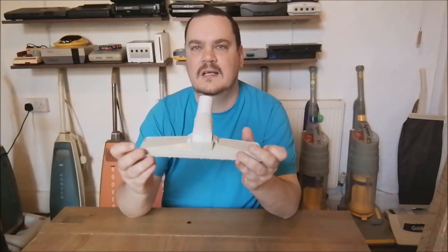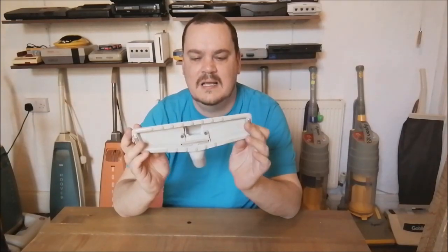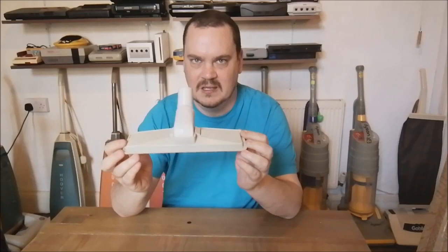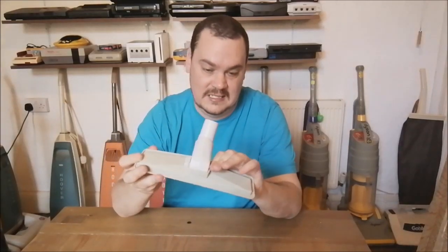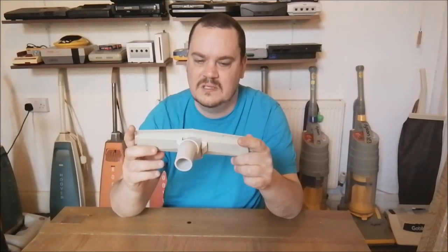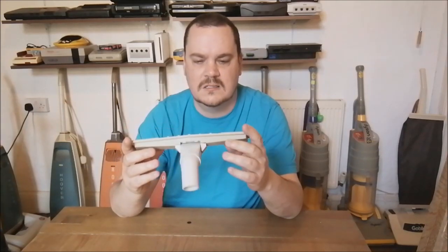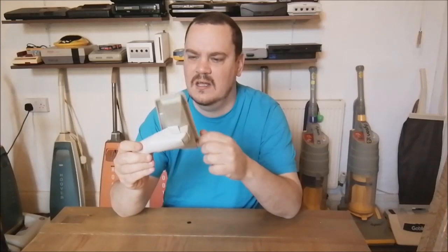Now, some Rotels have really good floor tools. Some Rotels have really poor floor tools. And this is an example of a really poor floor tool. This is it. This is your floor tool. It is cheap. That's the nicest thing I can say about this floor tool. It is cheap, and unfortunately, it's also broken. I've just realised that it's snapped at the back. But my God, I don't think you could make a cheaper floor tool than this.